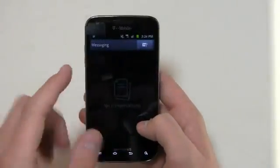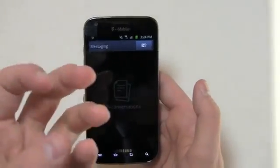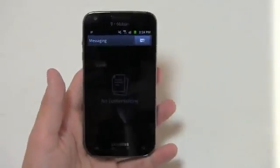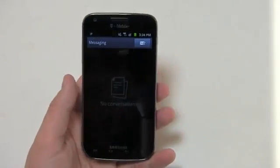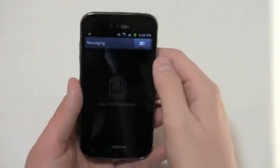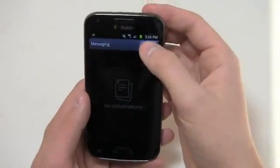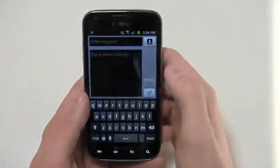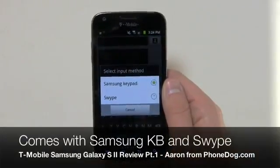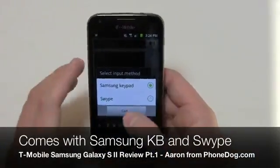I'm going to jump in here. And you just saw what I mean there, that little bit of lag, and again, not noticeable to the average consumer, but after you've worked with, and if you've watched my videos on the Epic 4G Touch, on the International Galaxy S2, or on AT&T's Galaxy S2, those things don't exist with the Exynos processor. Very rarely do they happen. So let's go in here into the new message, and first of all, to show you, you get 2 keypads on the T-Mobile version. You get Samsung's keypad, and you get Swype, and we'll cancel out of that and go back here.